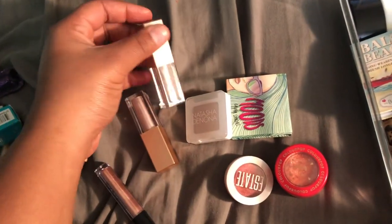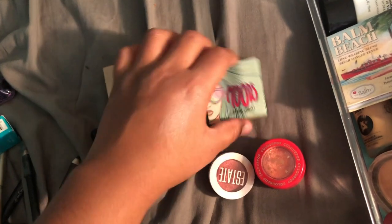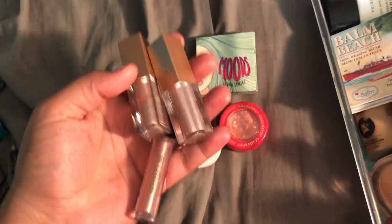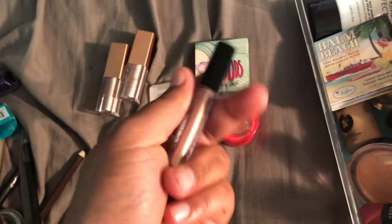All right. Just to finish this off before lips, I do want to do lips quickly as well. But first are my single shadows, kind of singles. These are my glitter shadows. Honestly, I probably should put these on the chopping block. I think we'll put this one on the chopping block.